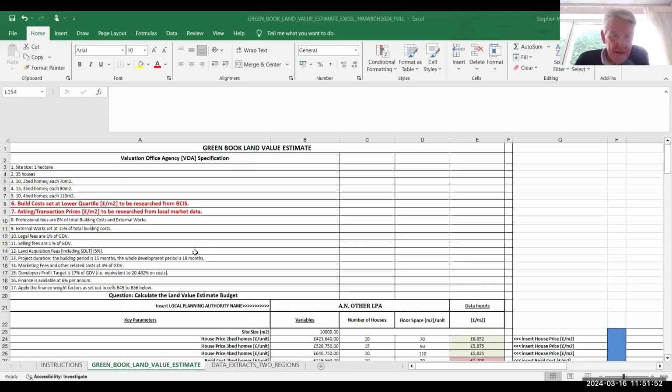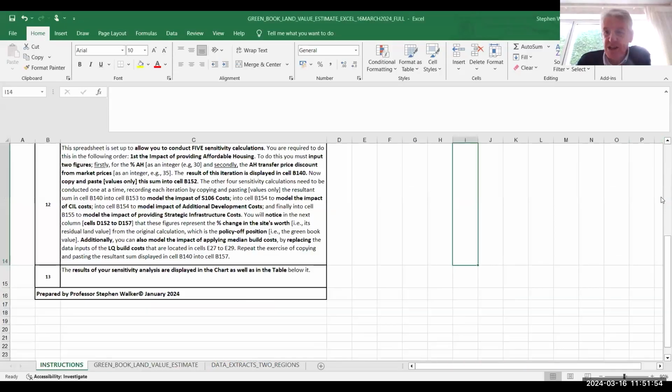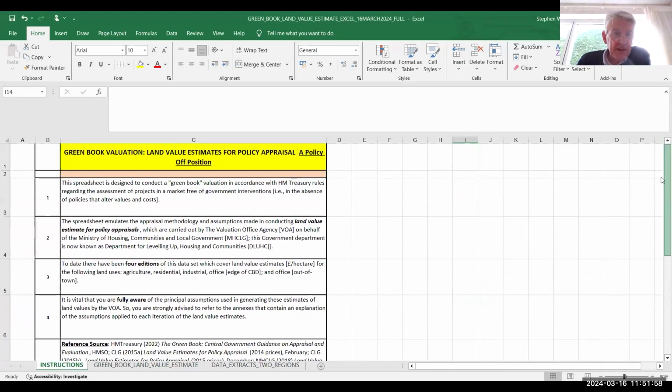So again, we have some instructions. Now, one of the things that I do, as I work at a university, is get my students to do a Green Book valuation. This is a methodology which is set out by His Majesty's Treasury.